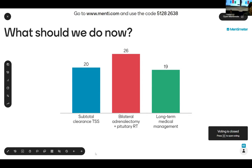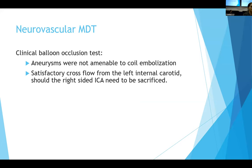Well, she was discussed in a neurovascular MDT, and prior to this underwent a balloon occlusion test. This is a test that looks at the collateral blood flow. In interventional radiology, via the femoral artery, they inflate a balloon in the internal carotid artery to block off that blood supply, to see if the contralateral internal carotid artery has sufficient collateral supply. The way that they assess that is there's a stroke registrar and consultant in the room, assessing for any speech arrest or hemiparesis whilst that right internal carotid artery is occluded. This goes on for about 20 minutes, and there's serial angiography as this is going on.